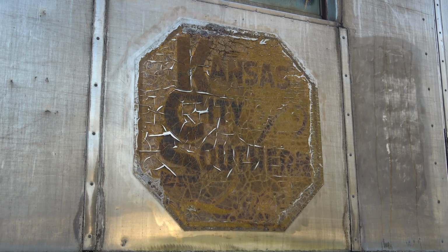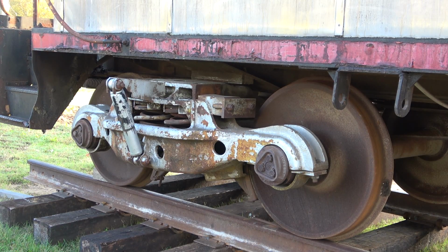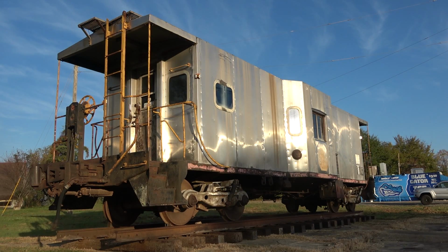A local contractor purchased the 348 and has plans to restore this caboose along with several others to make a campground on the shorelines of the lake. This is one of the iconic KCS cabooses that sported the stainless steel paint. It'll be great to see this thing fully restored in the near future.